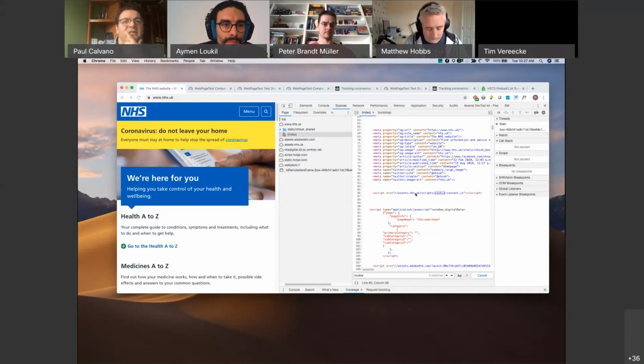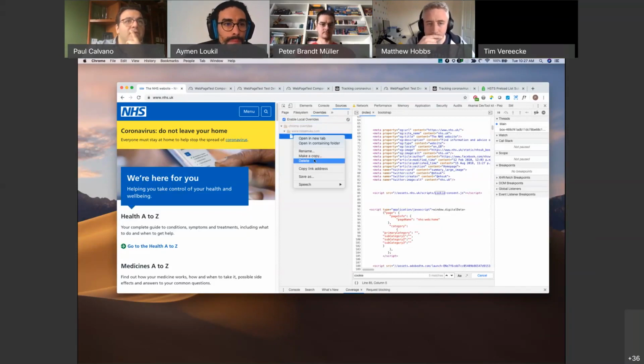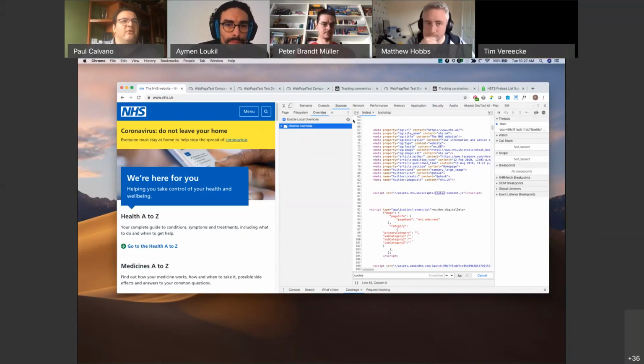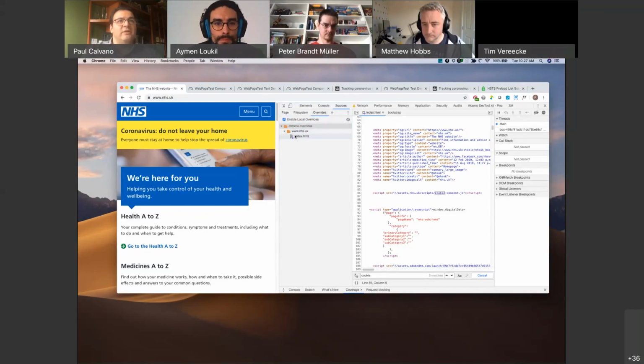You can also test this to see if there's any breakage as well. Chrome has a really cool feature called local overrides, which lets me go and just delete this one. You can assign a local directory to store some of your resources. Now I can go to the NHS UK site and save this for a local override. So now when I click refresh, it's going to load the page that's stored locally on my machine.